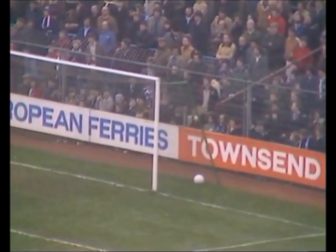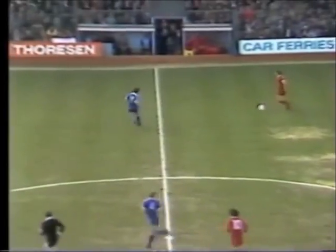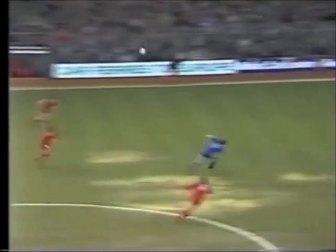Cross coming from Don McAllister. Crooks is there. Oh, and that's a good goal. What a good goal that was. He measured it all the way, and McAllister picked his spot. And Garth Crooks. Jimmy Case wide on that far touch line, but away by Foster.